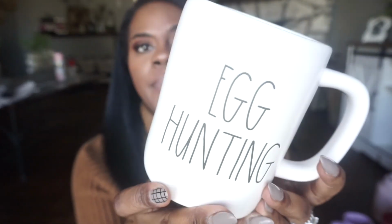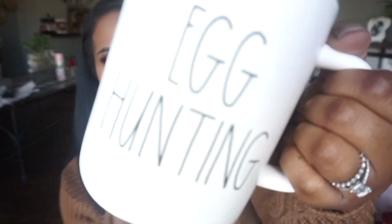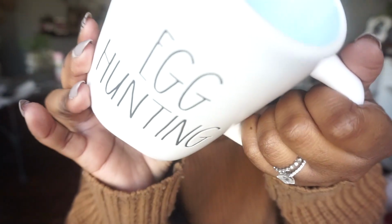First thing I got was this egg hunting mug with the soft blue in it, and this is more of a matte finish, so. This was from Marshall's. Honestly, I don't need a lot of Easter mugs because I have so much Easter. I'm probably not gonna get a lot of Valentine's for next year because I have so much Valentine's. I actually have so much Valentine's that I actually had to return a lot of stuff today.